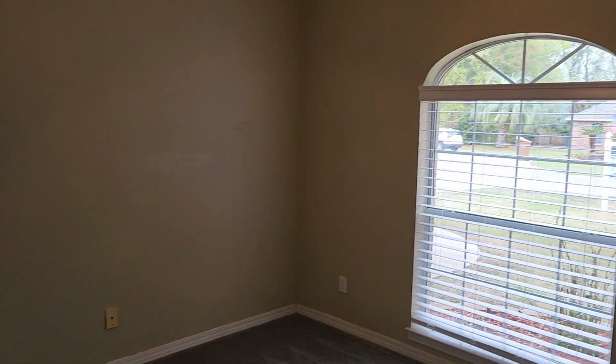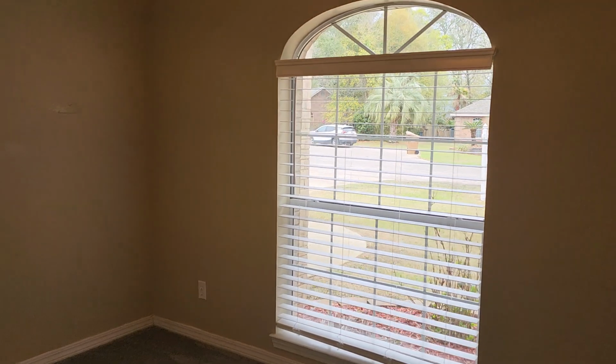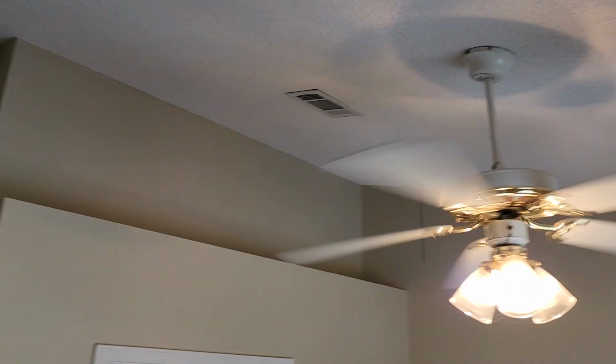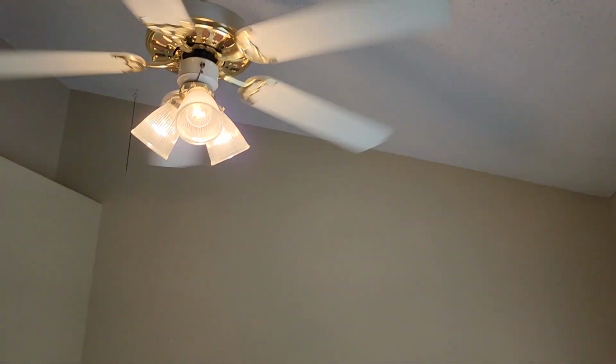All right, moving through, we'll hit our 3rd bedroom in the house. Again, you've got a nice large window. This is going to be a front view. And then this one is going to be a single pull door for your closet. And you do get some nice vaulted ceilings in here. So I love that touch. I think that's really nice to just open up the room a little bit.